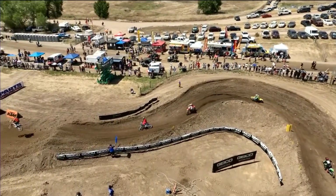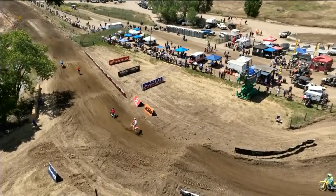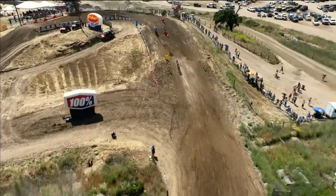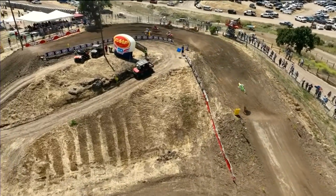And just the big sky shot jump that has you come off a single before it, that single you could barely put 2 bikes on. I thought it was very, very narrow. Like I said, don't get me wrong. I like a one-line track.